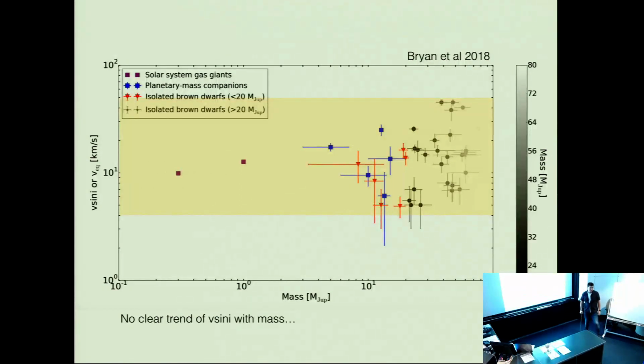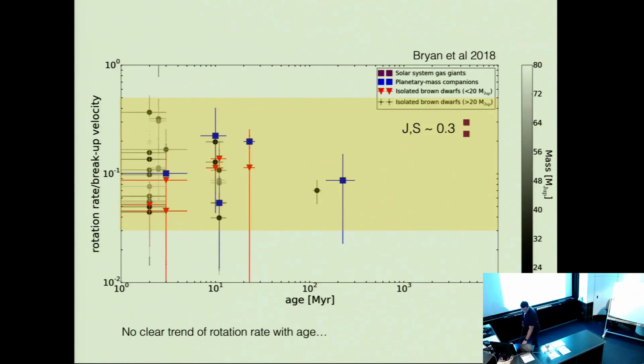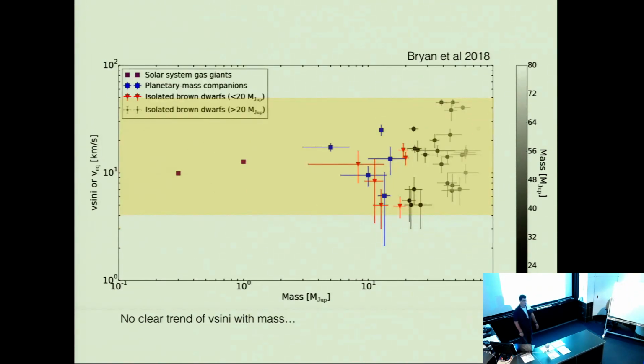I don't know anything about statistics, but even I can tell that there's no trend with mass. There's just no trend with mass. Is that relevant to Jupiter? I mean, if you're putting brown dwarfs on there, which may have been formed by a different mechanism than the runaway growth that you got Jupiter, that may change around 10 Jupiter masses or something. It might. Yeah, it might. But do you see it changing? I don't see it changing.